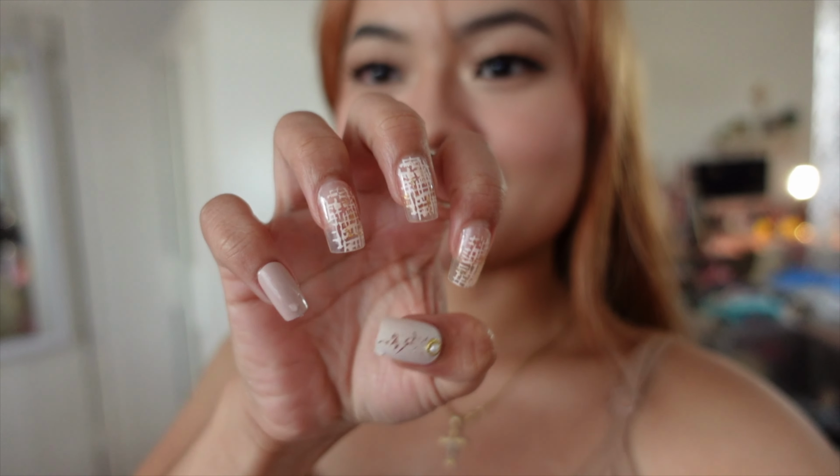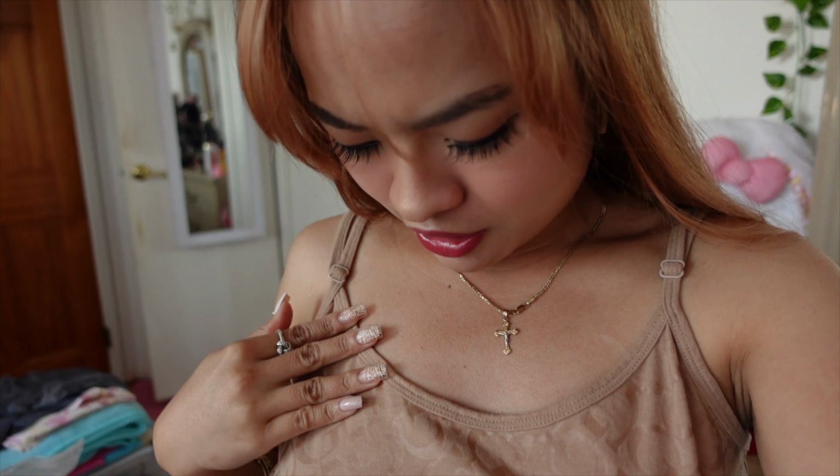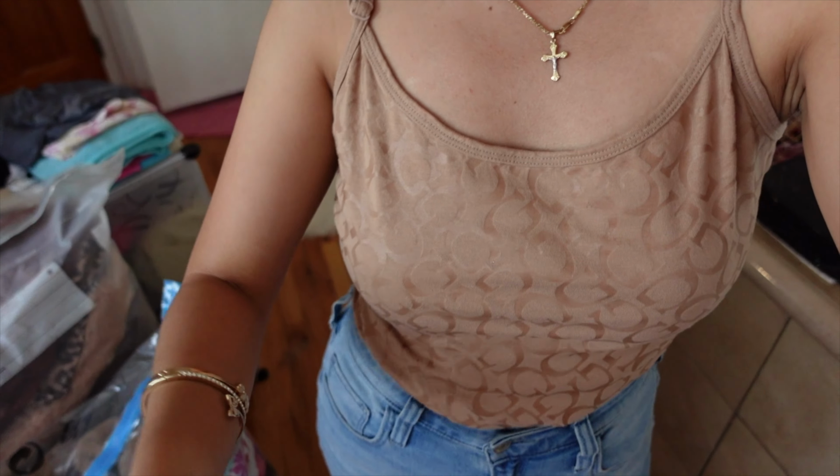Okay, you guys, I am heading to Tate's concert tonight at MSG. I just did my nails real quick, press-ons. Thank you, whoever invented this. This is my fit for tonight. I have this top from Guess, these jeans from Hollister, and I'm just gonna be wearing my Fila platforms.